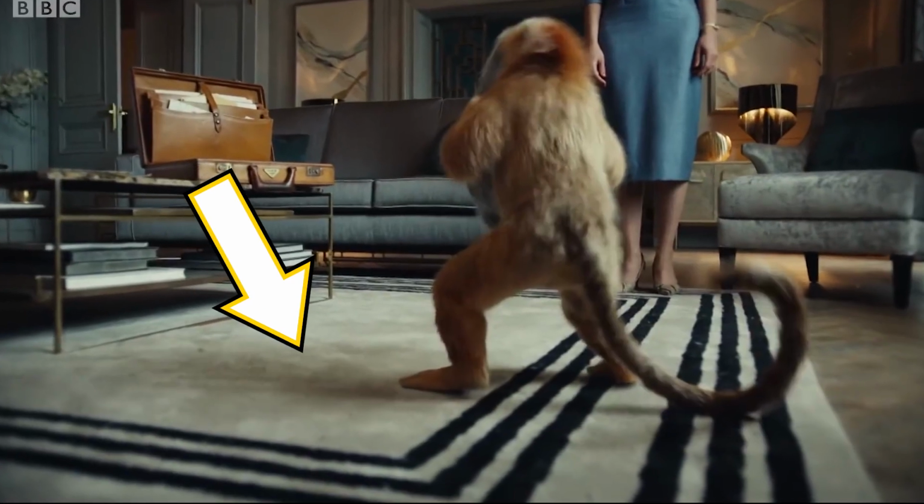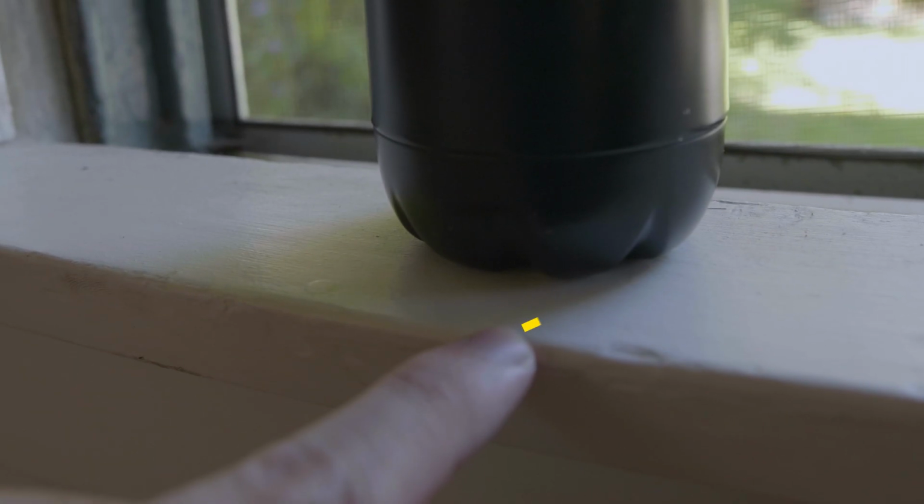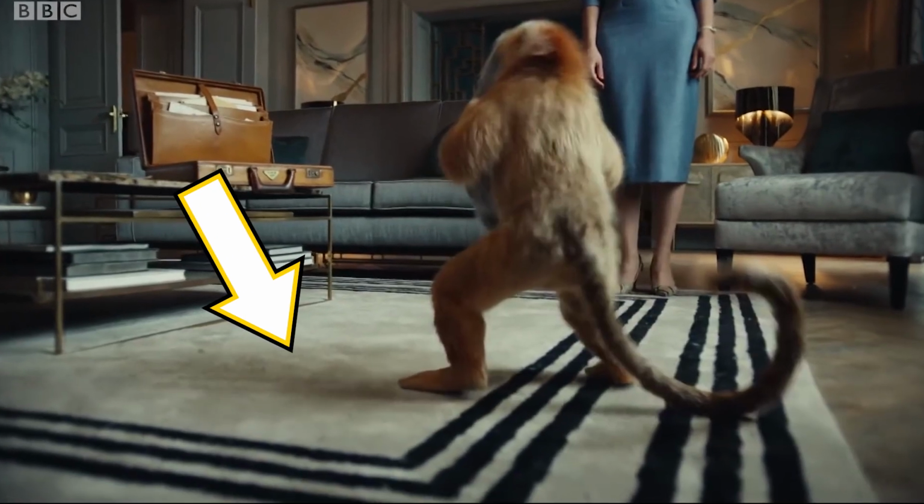So I just want to point a couple things out here that really stand out to me for the quality. First off, the shadow of the monkey on the carpet. There's big area lights off to the side with the windows, and with an area light, when the shadow's right next to the thing casting the shadow, it'll be sharp, and then the further away it gets, softer. And they're nailing that look here with the monkey's shadow on the ground.